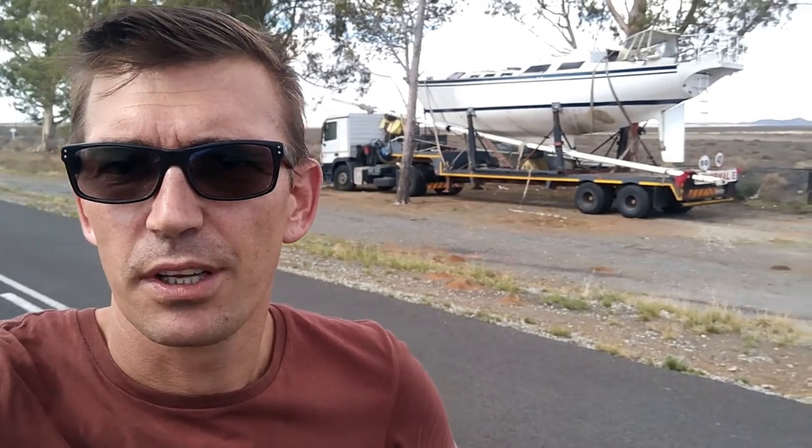So this is our little campsite for the weekend. As you can see there, we're just stopped on the side of the road at a picnic area. Well, what is called a picnic area in South Africa. Abnormal loads are not allowed to travel over weekends, so we're stuck here for the weekend.